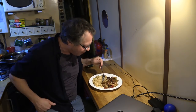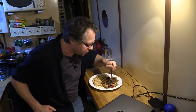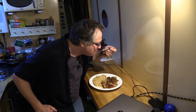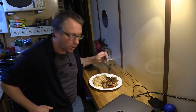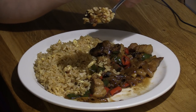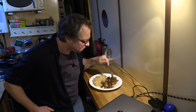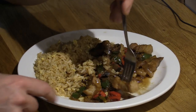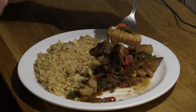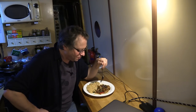Pork. Mm. Could have done with more of the sweet chili, you know, the sweet caramelized chutney, but that was all I had. But there's certainly a hint of it. So if I was to do this again, I'd put a bit more of that in. Mm. The pork is nicely cooked. Delicious at any price.